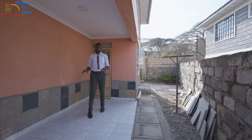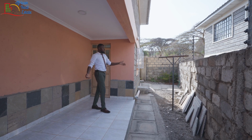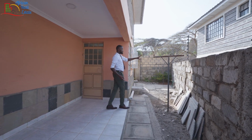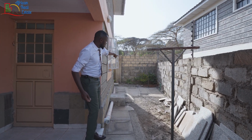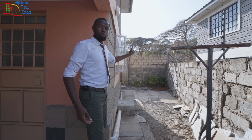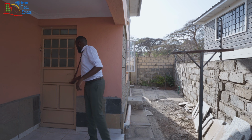This is the laundry area, and as you can see, the space is big enough for your washer and dryer. Next to me, you have this space that has been reserved to be your clotheslines area. On the far end, you have your kitchen garden, and the kitchen garden is only big enough to plant 2 onions. I'll take you back inside.